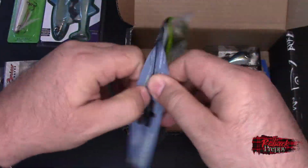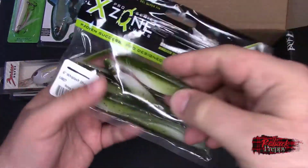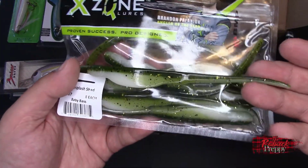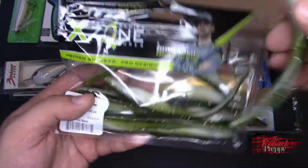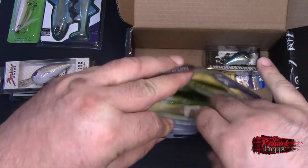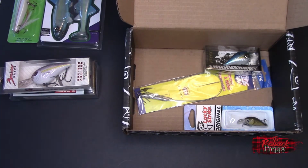Let's see if I can open these and show you close and personal on the camera. So there you are. That's what it looks like. Yeah, that's alright. I don't mind that. You can fish these any number of ways. So we'll put that in the good pile, because I like Brandon Palnick and I like these lures.